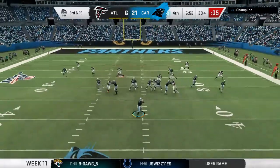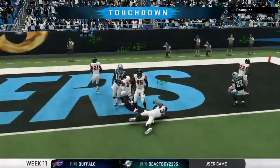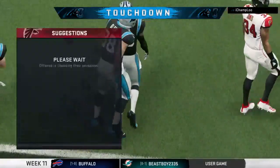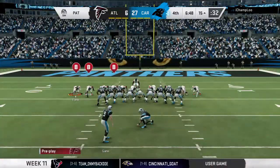Out of the gun, Newton, and he'll take this into the end zone. Touchdown, Carolina. Greg Olsen, his 2nd touchdown of the afternoon. And the Panthers, they widen their lead.